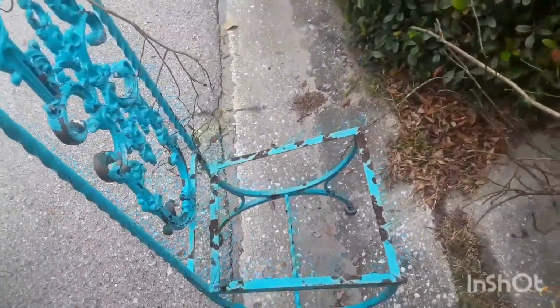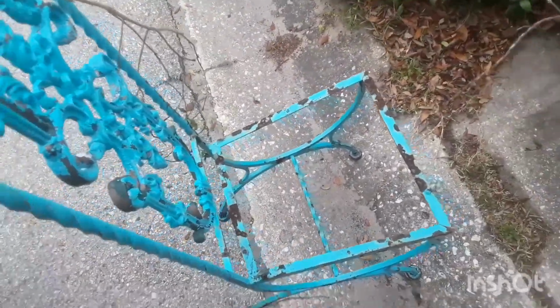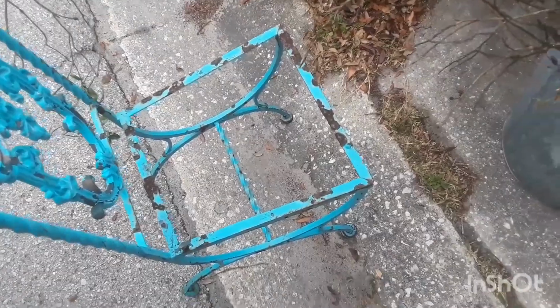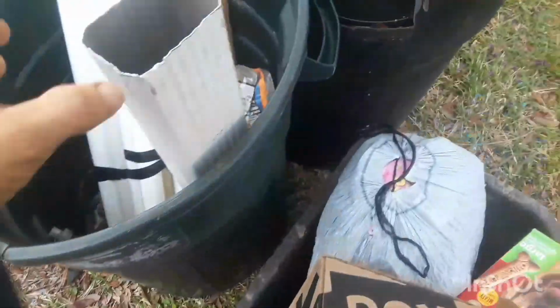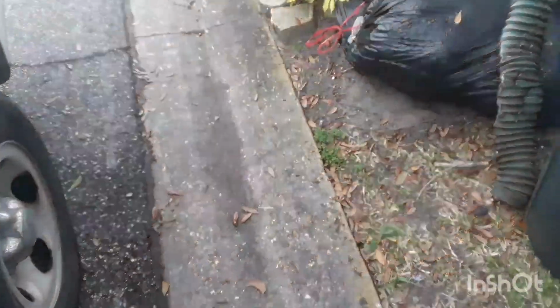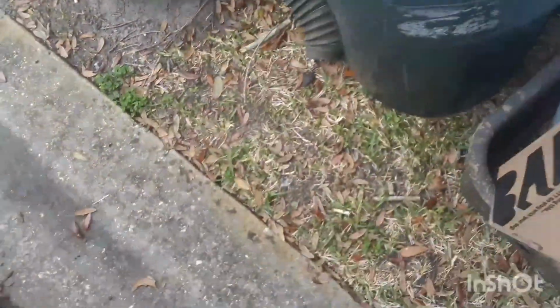Ah, it's a neat looking chair. I think it's aluminum. Yeah. Steel and aluminum. Steel and cast. Cool. For sale. Old sheet metal. Some steel.